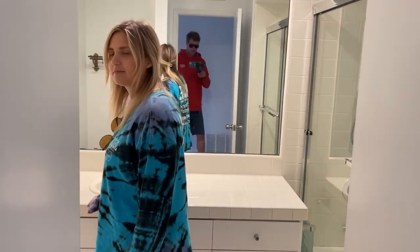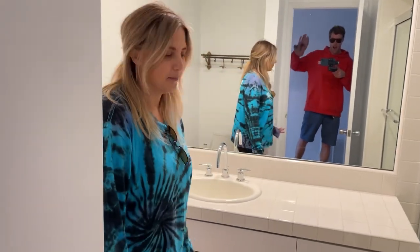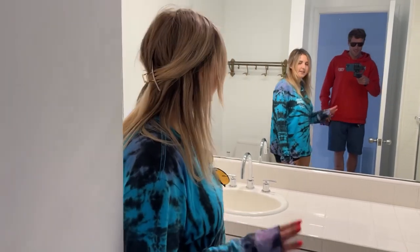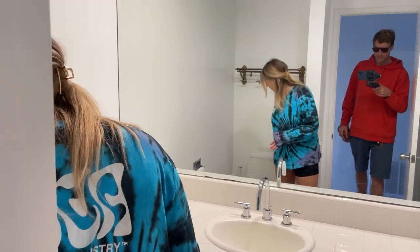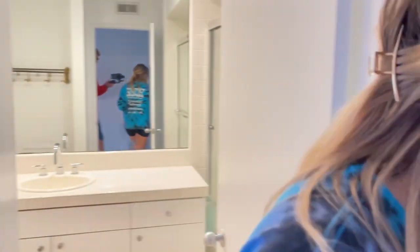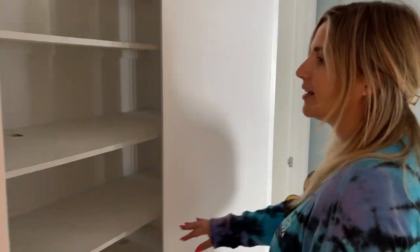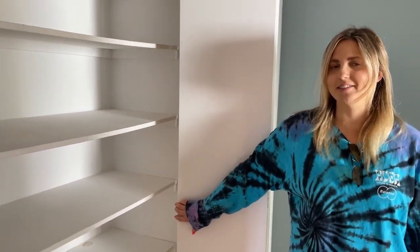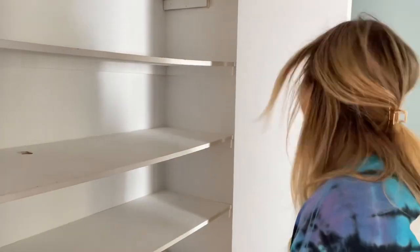Okay, so then we walk to the hallway and we've got our first bathroom. I love having multiple bathrooms, which is always the goal. So there's a tub in here, lots of storage. And yeah, I'm just very excited about this entire double bathroom situation. We've got a huge hall closet here. I feel like I'm on HGTV. This is the most fun YouTube video I think we've ever made.